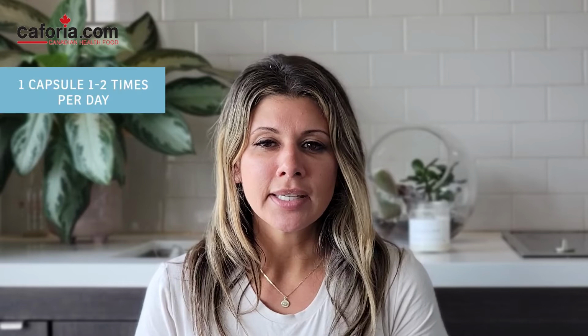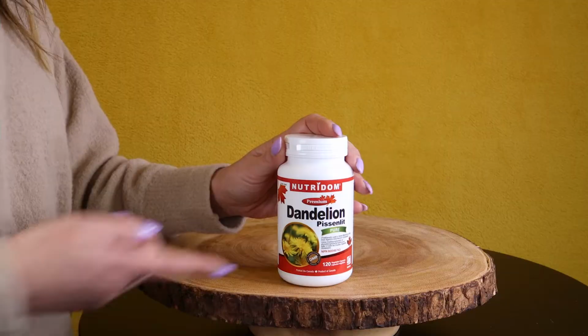2 times a day, and if you're doing a detox program, you can take it alongside with dandelion. Milk thistle is the number one herb. Typically, you want to take 150 milligrams twice a day, and that's going to play a huge role in supporting liver detoxification. So let's talk about some of the health benefits when it comes to milk thistle.